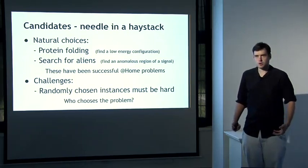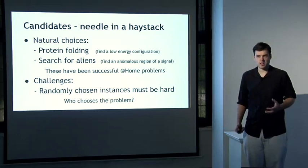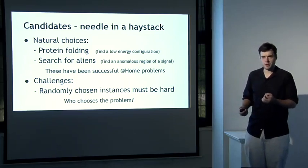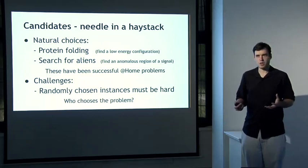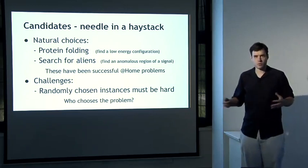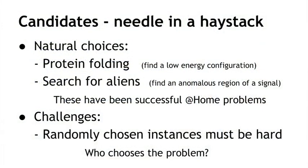Now, there are a bunch of natural candidates for this that seem like they might work. The general structure of these possible candidates are problems that involve finding a solution in a potentially very large solution space, where the good solutions that you're looking for are very sparse within this space. This is like finding a needle in a haystack. Problems of this sort include protein folding, where the goal is to find a 3D configuration of a molecule that has a very low potential energy. Or searching for aliens and signals from radio signals in space and looking for anomalous patterns that might indicate extraterrestrial life. Now, for the same reason these seem like they might work as a Bitcoin mining puzzle, these have been successfully used in the past as crowdsourced distributed computing projects, such as Folding at Home and SETI at Home.